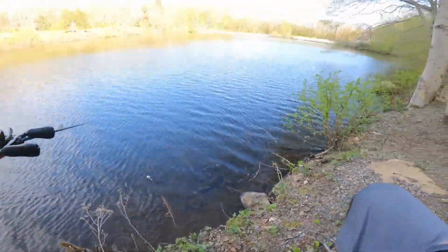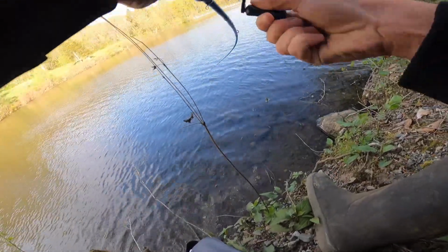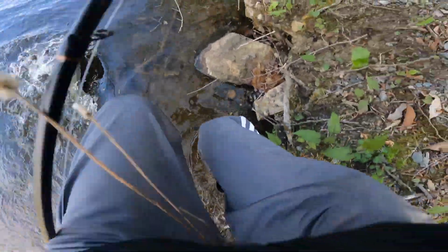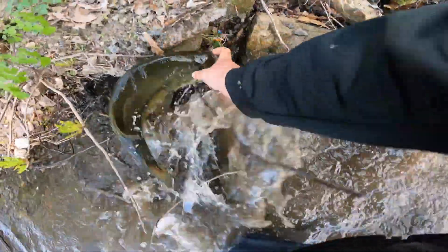No, he's got it. He's got it. Got it. That's a big fish. There we go. Oh my God. Look at that. It's a big fish. It's a massive fish on the jig.